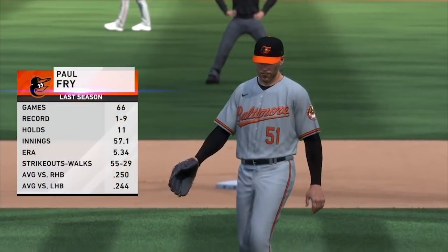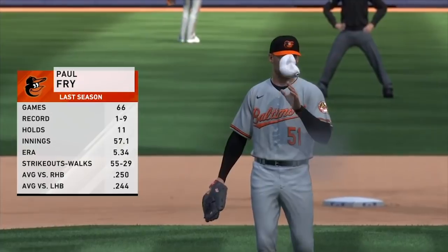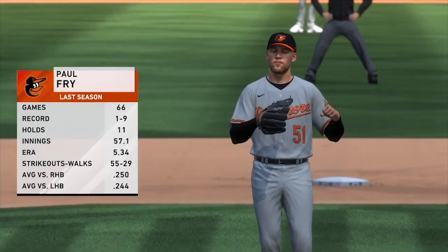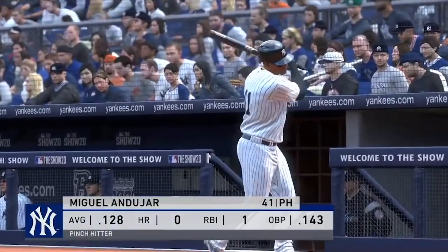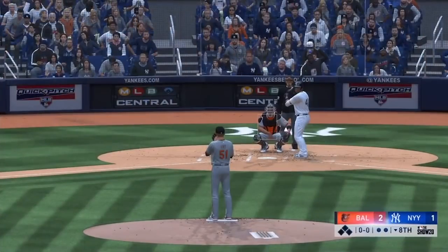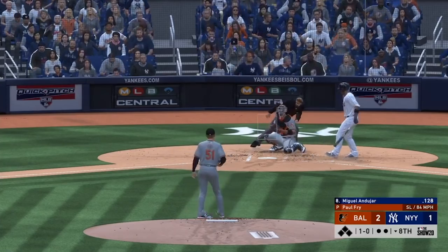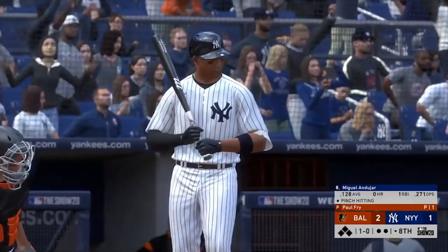Paul Fry is on to pitch out of the bullpen in the bottom half of the eighth. Miguel Andujar will pinch hit here, and he's the potential tying run. Number 41, Miguel Andujar. And here's a slider that runs inside that time, and that'll keep him from diving out over the plate.